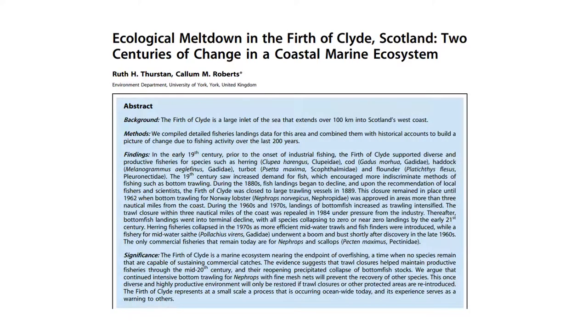This is a scientific paper from University of York, Ecological Meltdown in the Firth of Clyde, 2 centuries of change. And what this paper basically says is that we've gone from a very productive marine environment, which had large numbers of herring, cod, haddock, other whitefish, large predators like spurdog, essentially, to what we have now, which is crustaceans and mollusks.